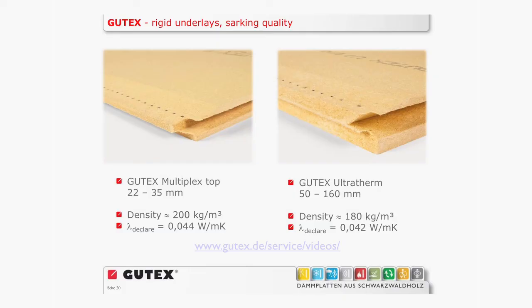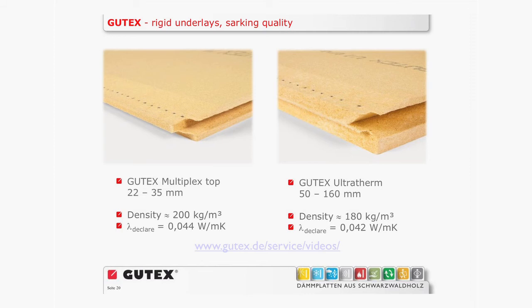So we have two different products for this application, sarking board. We have a thin Multiplex Top. It has a higher density, but we only serve it up to 35 millimeters. This makes sense because if you go thicker, then you may reduce the raw density, because reduced raw density means better lambda value, better insulation character of the board. And therefore we have a second program, our renovation board, GUTEX Ultratherm, 50 to 160 millimeters.